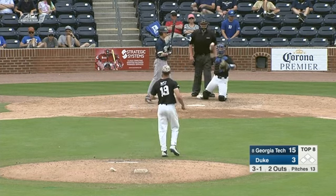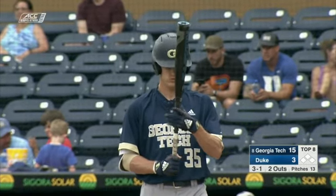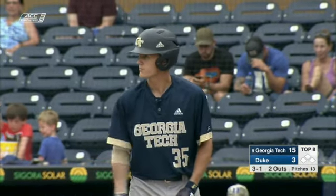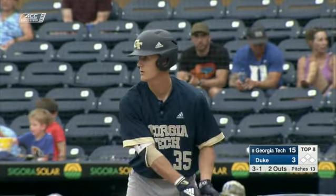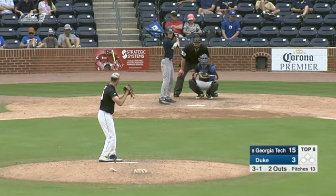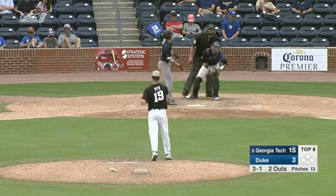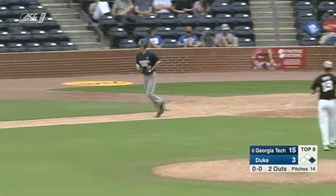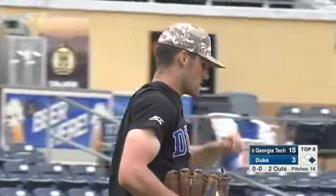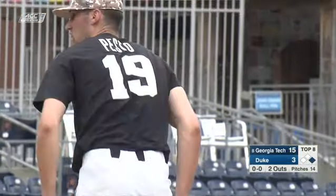Two balls and a strike now to Jackson Webb. Only Georgia Tech starter without a hit here in game two, although he's reached base twice via the base on balls. Pitch away from a third walk. And he will take his base. Yellow Jackets still have yet to put the ball in play against Pesto.